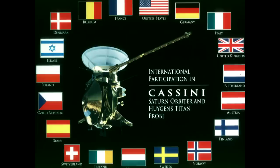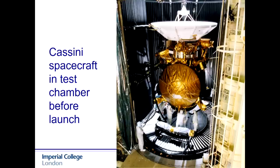This shows you a view of the Cassini spacecraft in the test chamber before launch. I always like to show this because it gives you an impression about how large the spacecraft was. You can see people, and these are actually real people, standing at the bottom, so you can see how large the spacecraft was. It was about 6 stories tall, weighed about 7 tons before launch, and you can see very clearly the gold foil that essentially covered the spacecraft in its entirety.